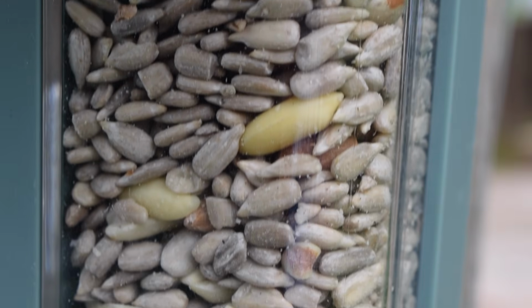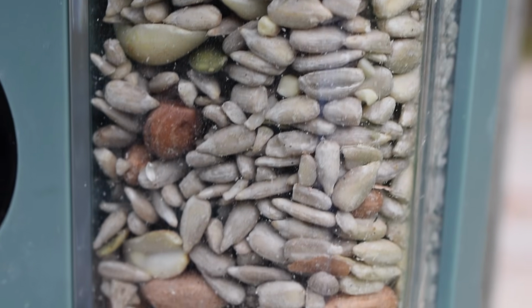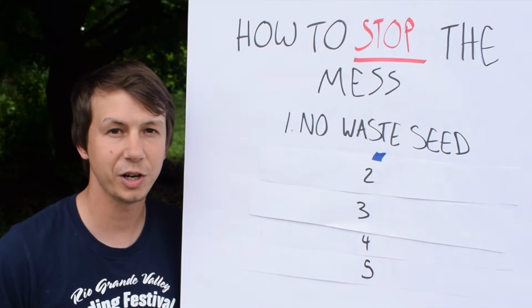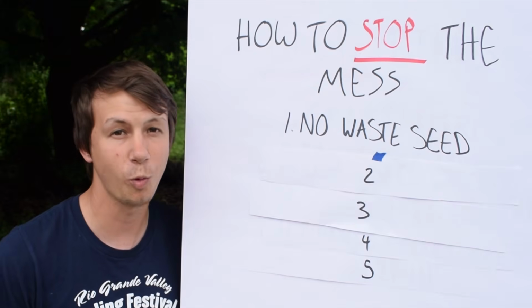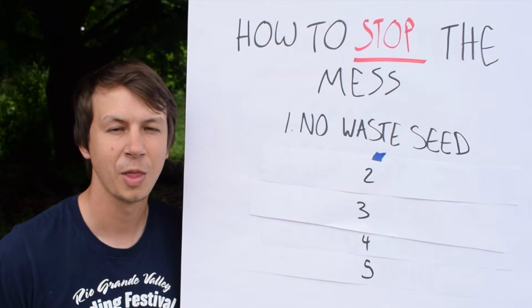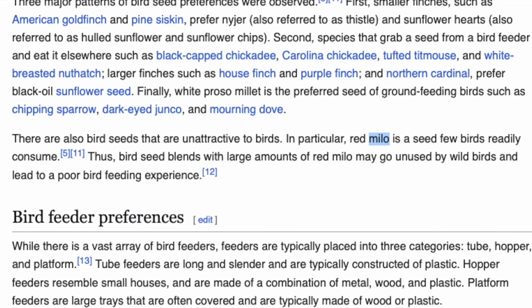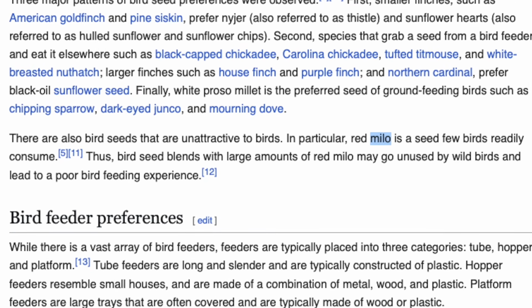So getting no waste seed can help prevent a lot of that unneeded buildup of stuff underneath your bird feeder, and the birds are also getting more of what they want with less of those filler seeds. One that I commonly hear about is milo, white millet. Those are things that maybe doves eat, but not a lot of your other species are.